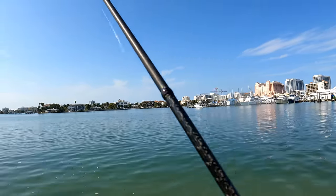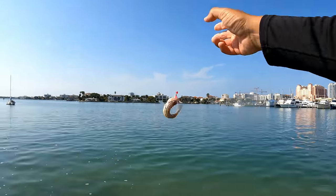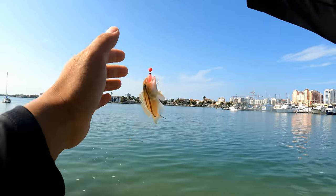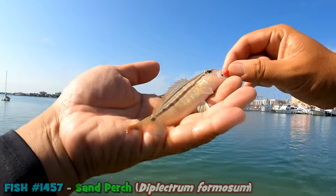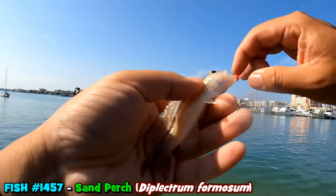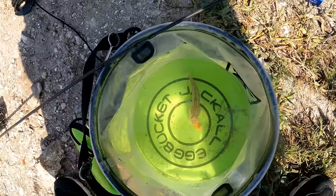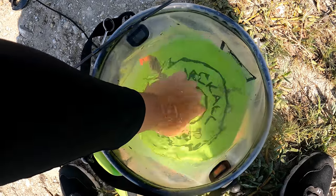Oh boy, is that a pinfish? No, bro. You've got to be kidding me. I've caught a sand perch. I mean, don't take me wrong. It's a different species, but bro, that's a sand perch, the Diplectrum formosum, on the EPF. All right. It's not a pinfish. Ladies and gentlemen, you really can't make that up. Sand perch on the EPF swim.